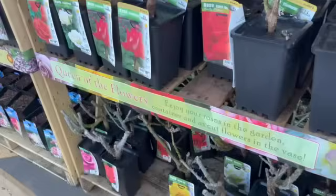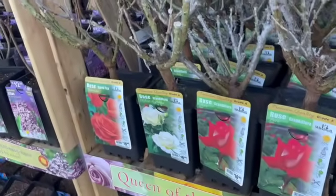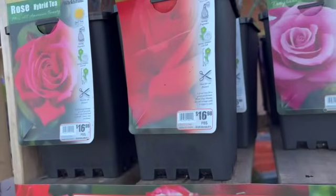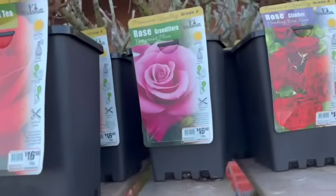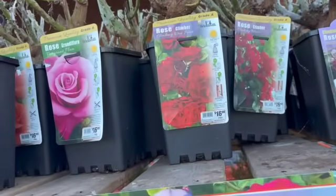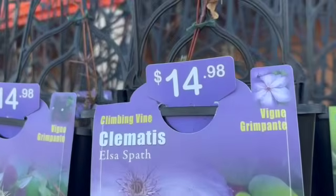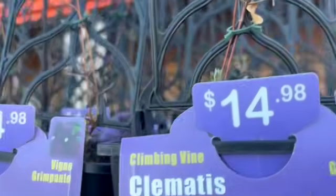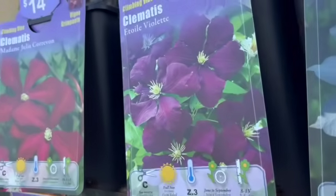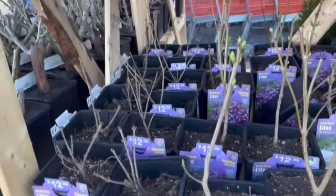Now, as I'm walking through the front door, they have a place where they have started putting their bare root roses out. They have clematises out, and you can see the single rose is $16.98. I did take a picture of one rose that I wanted. I'm looking for a climbing rose, and it was so pretty, and I may go back and get it. But the clematises are $14.98. They have different colors and different varieties.